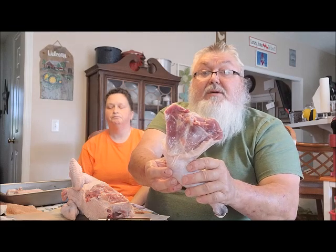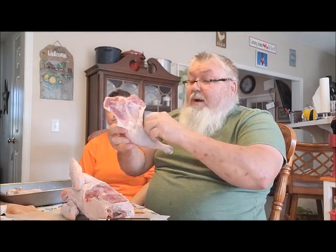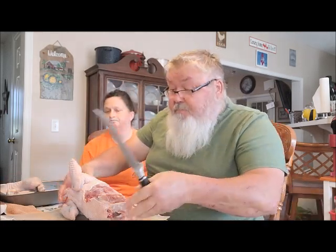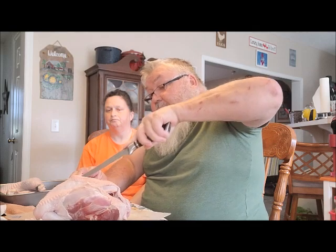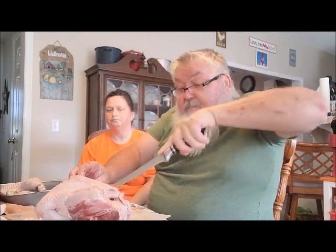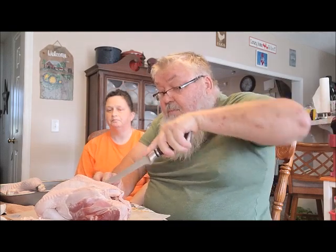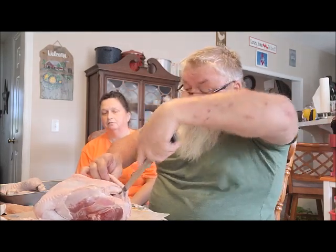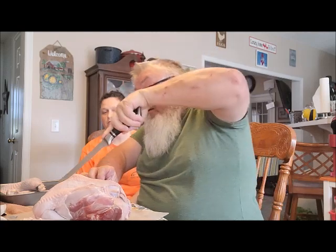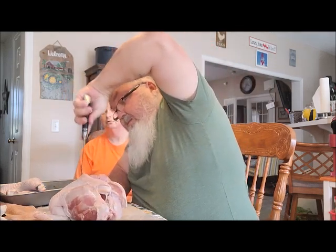But that's some good looking meat right there. Yeah. Pretty good size drums on these birds. These birds we let them grow out a little bit longer, maybe 20 weeks, but that's a good size quarter there. I want to get to one of these breasts here and see how it looks. And it's a little more reddish color, pinkish, I guess, you could say, than most of them. Than your standard store. Yeah. But all in all, it looks good. I think we're gonna like it.